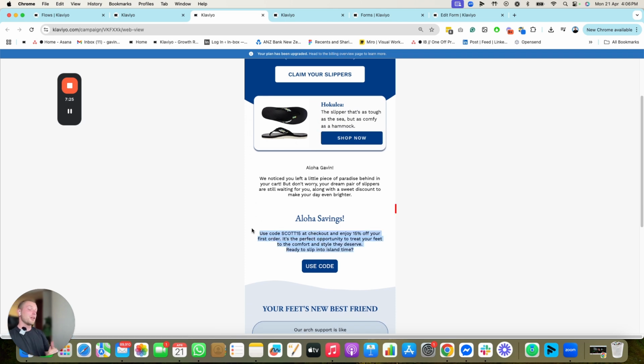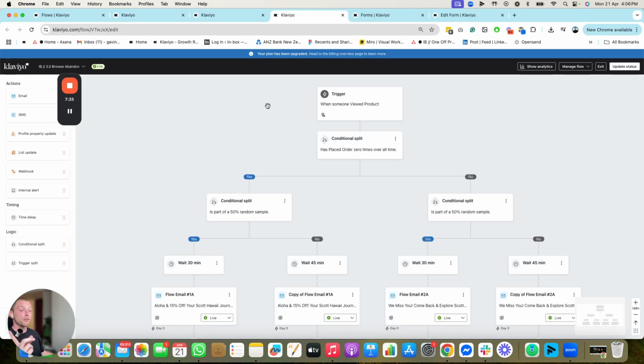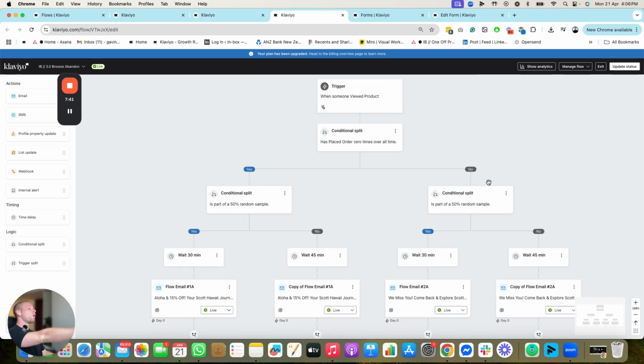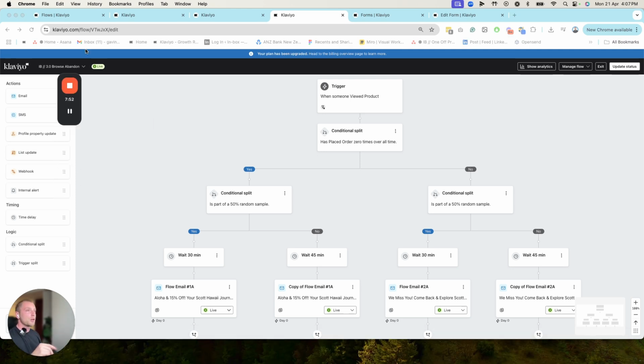This is going to make the left-hand side, i.e. the non-customer side of every single one of your flows, incredibly more effective, and make them convert at a much higher rate. So we're going to do that for every single one of our abandonment flows. Look, we've done the exact same thing here for the browse abandoned flow. Non-customers on the left, customers on the right. Non-customers get a discount code at every single opportunity. That's how you're going to seriously increase the overall conversion rates of every single one of your flows.